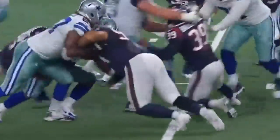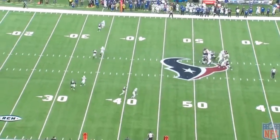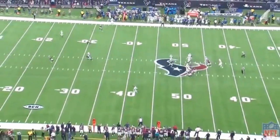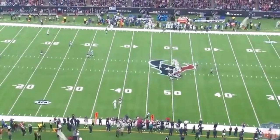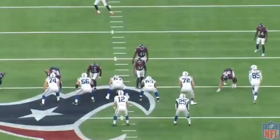Now, is he a rotational guy? I think so. He may be a guy that they probably put inside to rotate or what have you. But he's also a guy that you can say, can he get to the quarterback? Does he have the ability to collapse the pocket? Does he have the ability to crash upfield? I will say yes.